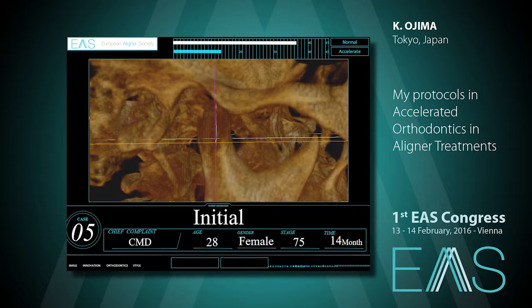I started with splint therapy to improve the condyle centric relation position. This approach I learned from Dr. Werner Schupp. Vielen Dank.